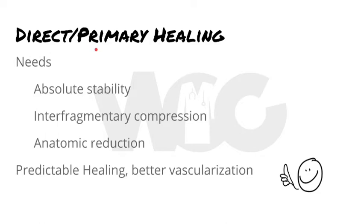This is good for areas where you would need predictable healing and better vascularization. Predictable healing is especially important when you're talking about an intra-articular fracture. You wouldn't want a large callus forming to ruin the congruity of your joint. Better vascularization is important in fractures with tenuous blood supply. Think your scaphoid fractures.